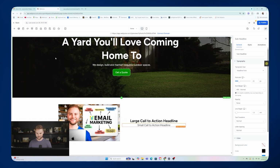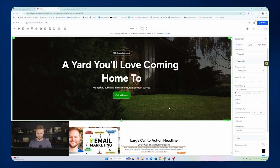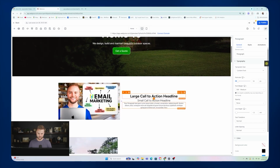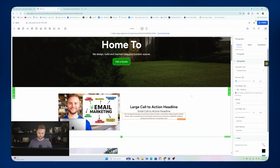We could do a sub headline. And then under this sub headline, we could do a paragraph. And that's kind of the format that most websites do: headlines, sub headlines, paragraphs. And just like it does here, this is a headline, a sub headline, and then this is considered a paragraph with bullets, with these checkmark bullets. But anyway, that's how you can build and design these smart websites super easily.